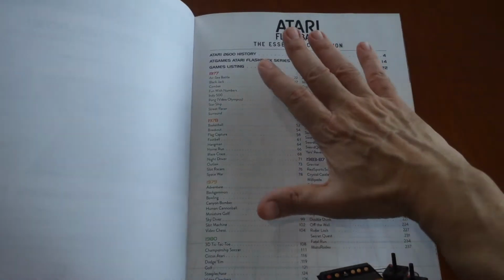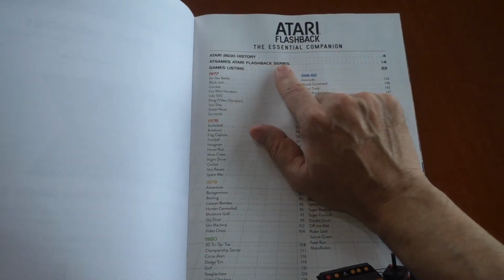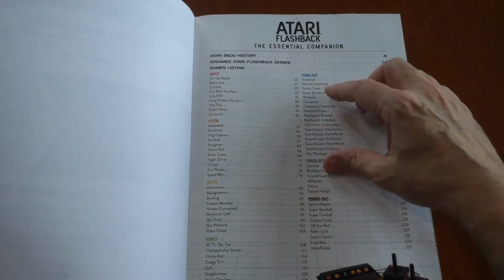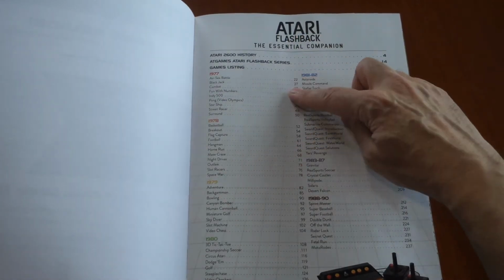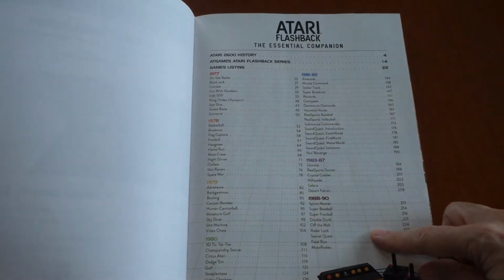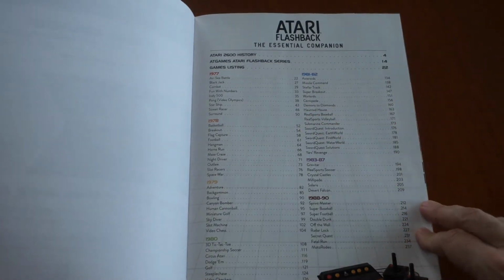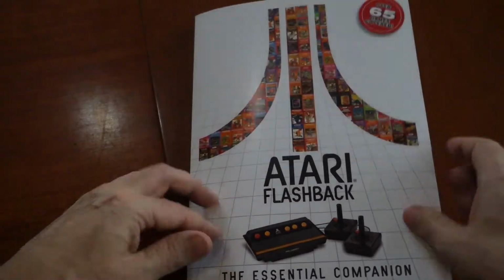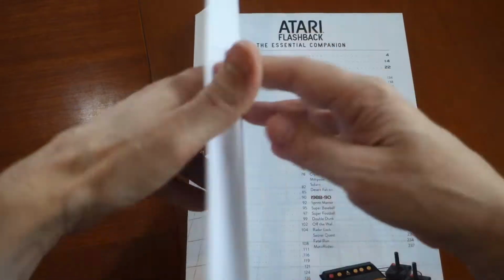So the way the book is laid out, it has the history, the AtGames versions, and then the games. The games are broken out by year of publication. It starts off with '77, '78, and goes up through '88 to '90. But it only covers the 66 games, 65 games, excuse me, that were covered.